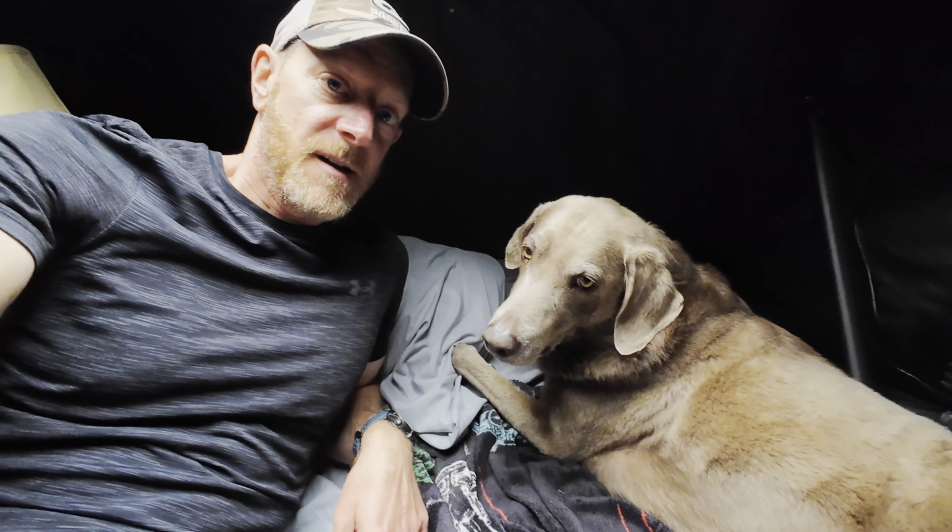Rue and I are in the tent. We had one storm and now a second one is just about to hit. So we got up here just in time. Rue's already taking very much to the tent. Right now I've got everything kind of closed up around me, and the only thing I've got open is the skylight.